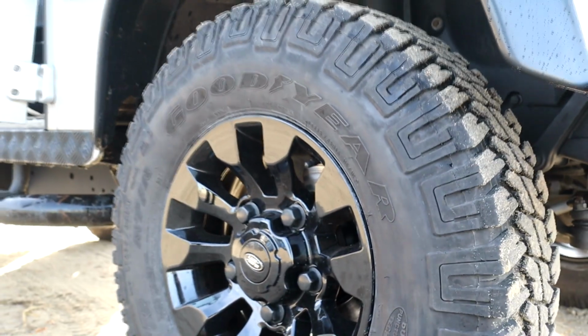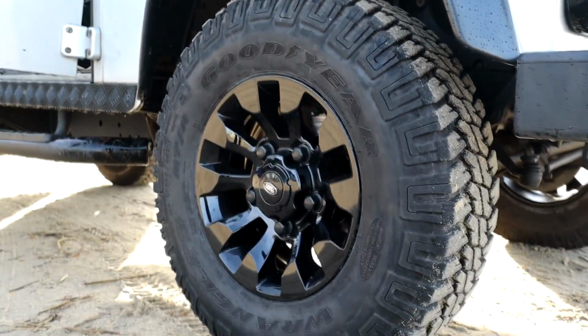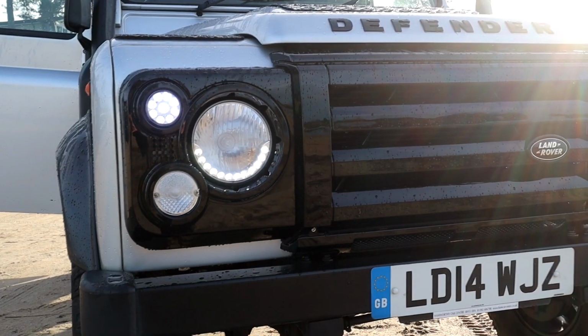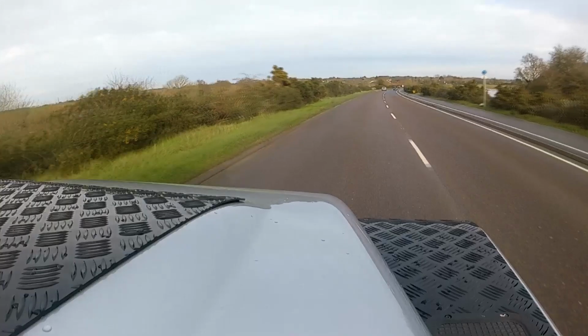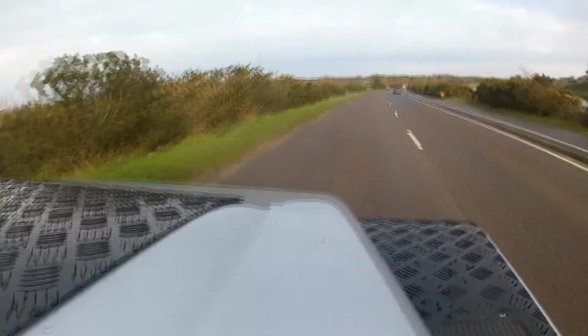You might have visions of buying one of these, joining your local Land Rover owners club, going green laning, getting a big sticker for your windscreen saying "One Life, live it." Don't do that. And that is exactly what I like to use this vehicle for. I think anyone that buys one of these and keeps it on the road and uses it as a Chelsea wagon, I think it's just a waste. You're not going to get the luxuries that you'd expect from a more modern Range Rover or even Land Rover Discovery, and ultimately you're not going to be using it for what it's intended for.